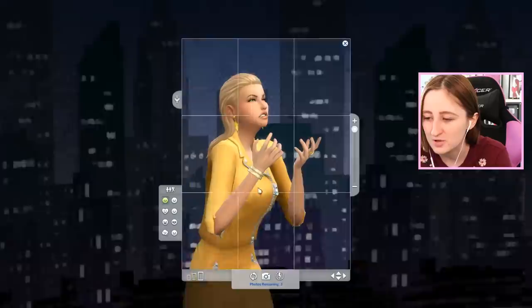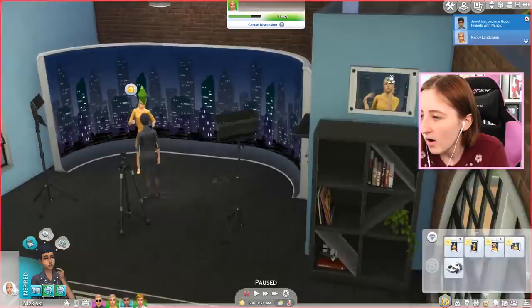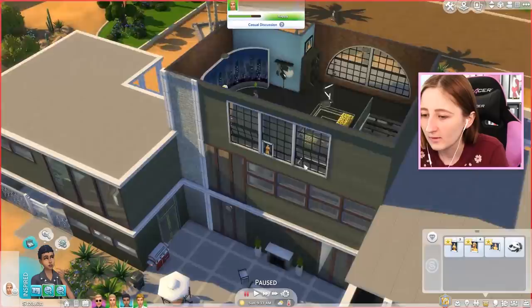But now we can make them change poses. That's stunning. Look at you go, Nancy. She's a model. But wait, oh, we're good friends now. I hope she likes me. Oh, look at that. And then obviously the new update gave us frame options, but I took a bunch of photos. Oh, I lost one. We can put them outside for all I care.